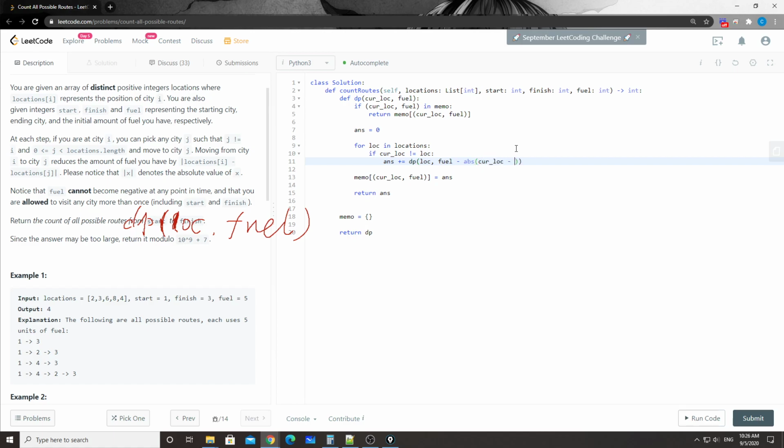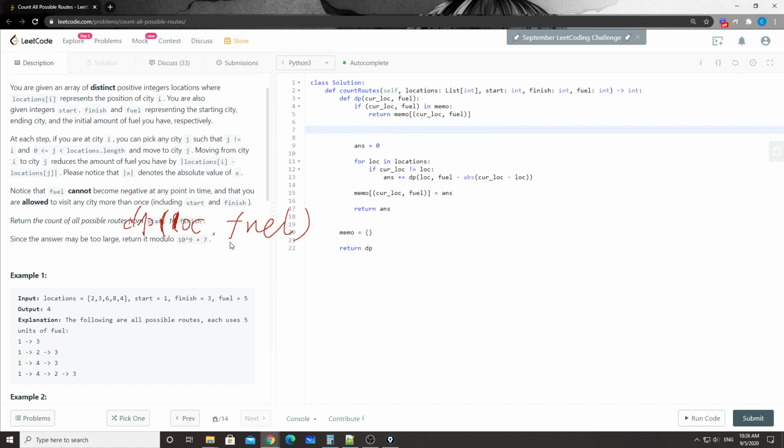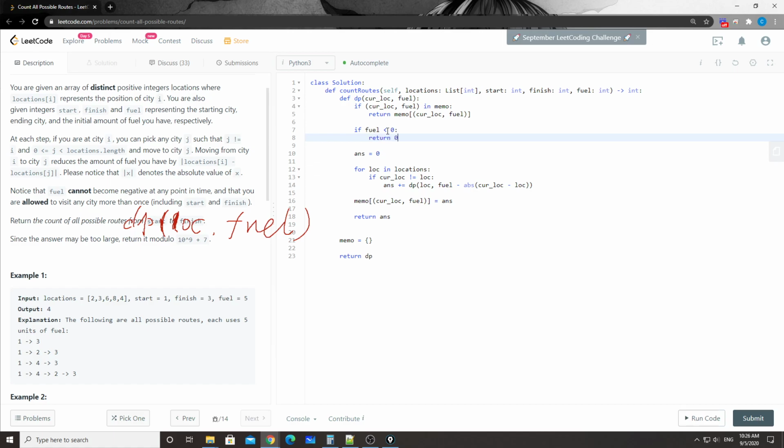So the current location minus the location, that's the updated fuel. Now it's the tricky part. If we could only visit each city once, then it would be a medium problem, or even medium to easy. For that one, what's going to be our ending point, the base case? The first one is: if the fuel is smaller than 0, we simply return 0, because if the fuel is negative, that means it's not a valid branch.